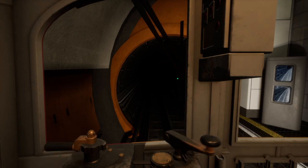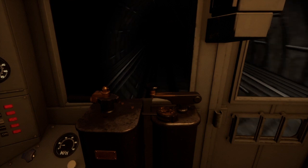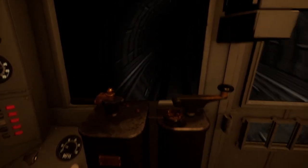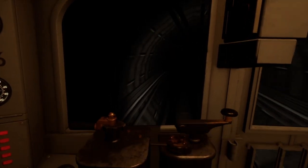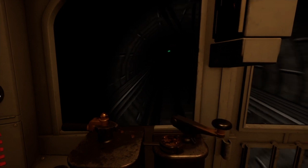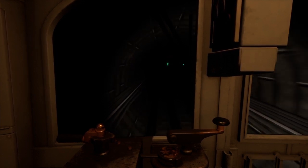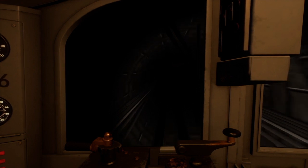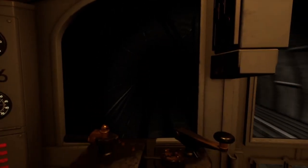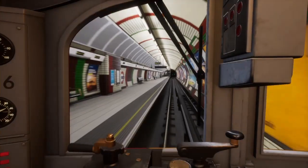Door shut, Piccadilly Circus next. Full speed, even though it's 20. Well, it will be 20. There's a 20 board. It's quite windy up to Piccadilly Circus. But we'll get there. Around to the left and we'll be into the station, I believe. Here's the station. Don't lose much power coming up into here. That's alright.